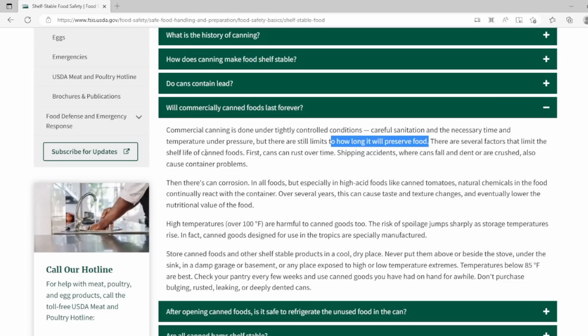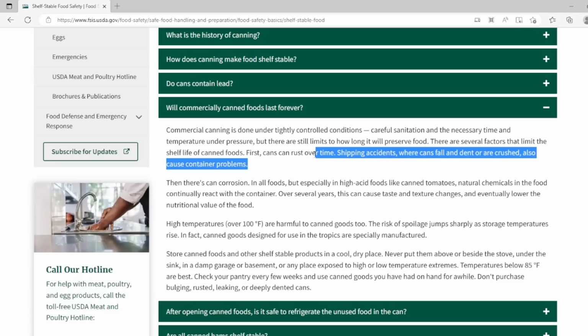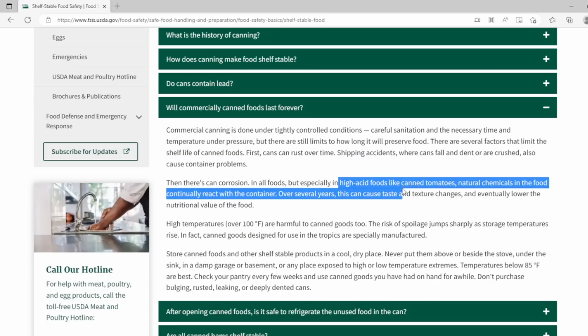There are several factors that limit the shelf life of the cans themselves. Cans can rust, cans get dented, there are shipping accidents, etc. And it also says that especially highly acidic foods like tomatoes, natural chemicals in the food, react with the container. It will actually over time cause taste and texture changes, and over a long period of time, lower the nutritional value of the food. It also talks about how temperature comes into play. And everything they're saying there, I could not agree more, because you do have to be careful with the can.